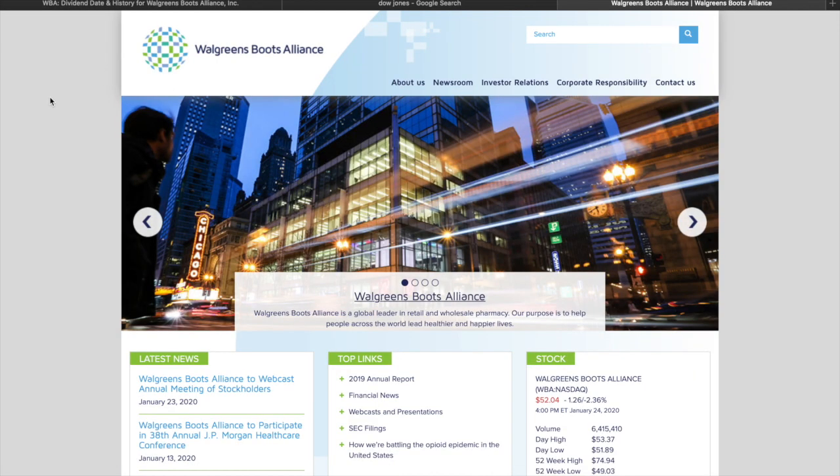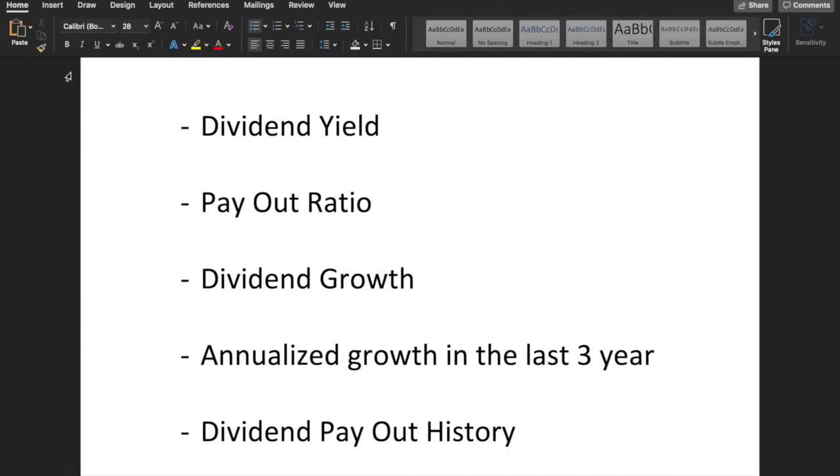But guys, that is all I have for today. The dividend yield checked out, the payout ratio checked out, dividend growth checked out, annualized growth in the last 3 years checked out, and the dividend payout history checked out. This is exactly why I have bought this stock, and also it was trading at a little bit of a discount, so I swooped up and picked up some shares, and I'm probably going to be buying a lot more of this stock in the future.